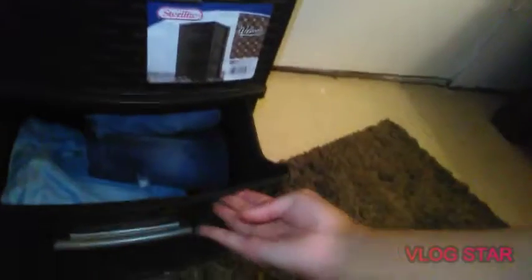Then right here we have my little thingy that is full of snacks and wine and slimes, things that I use. So then I have my little drawers. Right here are all my shirts, leggings, shorts, sweatpants, joggers, pants, and shorts.